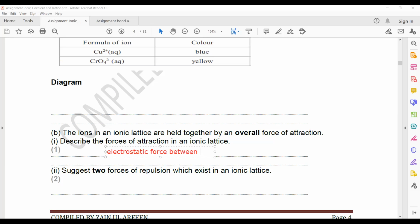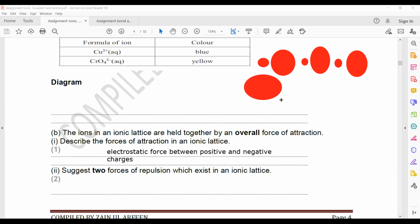between positive and negative charges. The question suggests two forces of repulsion which exist in the ionic lattice, because an ionic lattice is a regular arrangement of the ions. So we have positive and negative ions. So there is an electrostatic attraction between the positive ion and the negative ion.